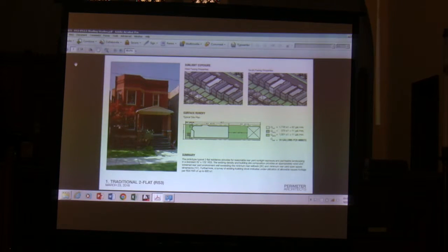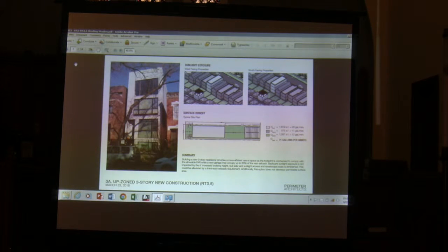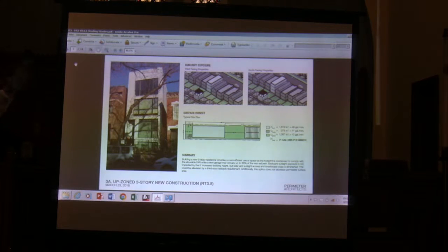So then if we go to the next example, this is the idea of, well, what if you allow people the higher level of zoning? You can see that the building is back to being in line with our typical buildings. It is taller. Everyone's like, well, it's going to create shadows.